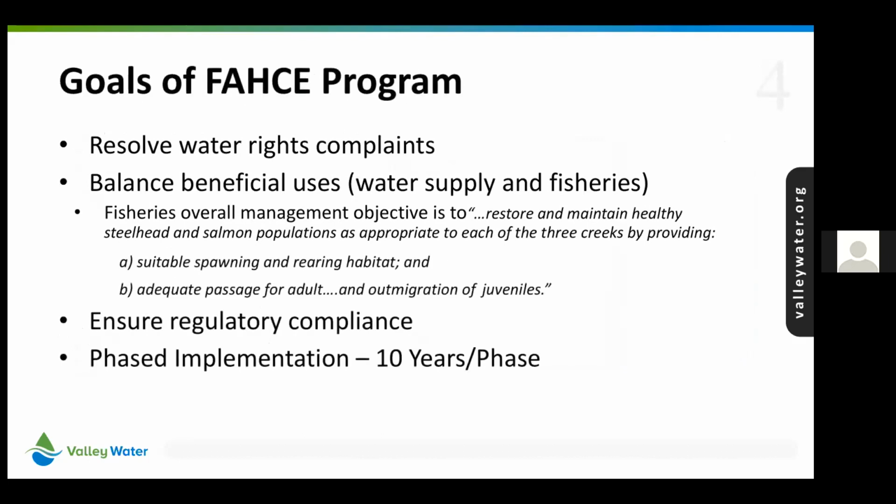So the overall goals of the FAHCE program. First and foremost, of course, the goal is really to resolve the water rights complaint. But in addition, the foundation of the program is really to balance the beneficial uses of the water that we have available. As Jerry mentioned, some of our reservoirs are very small. We really don't have enough water to do everything. And so what this program strives to do is to balance the water supply that's available. This is the local water supply that's available for both people as well as fisheries. Now, I know today we're not here to talk about the people, so I won't talk about the people. I'll focus on the fish.